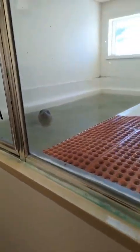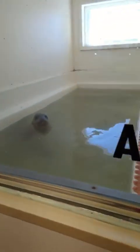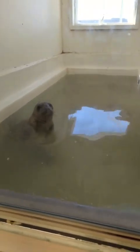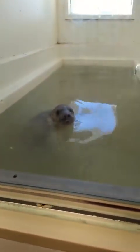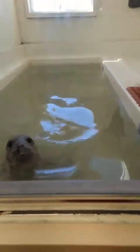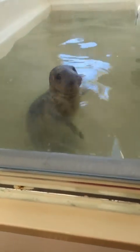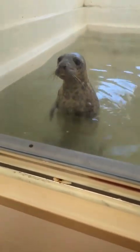So right here in pen A, we have a female gray seal. Now this female gray seal stranded in Seaside Heights on St. Patrick's Day. She had wounds all over her body, lots of scrapes, and her jaw was swollen. So she's doing well now.